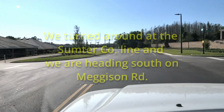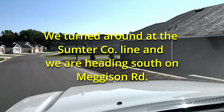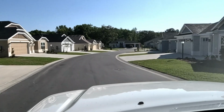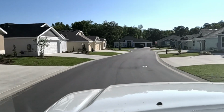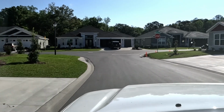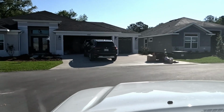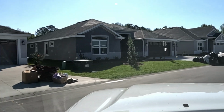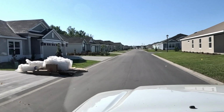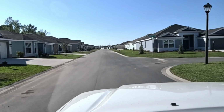I'll tell you what, we're going to go left. Yep, the lawns are in. This is definitely Lake County here. The lawns are in. And I don't know if that home is occupied or not. Yeah, it looks like it's occupied. Oh yeah, people have moved in. Yeah, welcome sign is up. So people have begun to settle their homes in Newell.